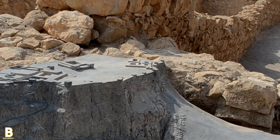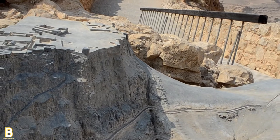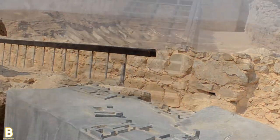And the water was collected by a system of dams and aqueducts, parts of which can be seen to this day. Two rows of cisterns were dug on a slope, 8 in the upper row and 4 in the lower, that contained a total of 40,000 cubic meters of water.